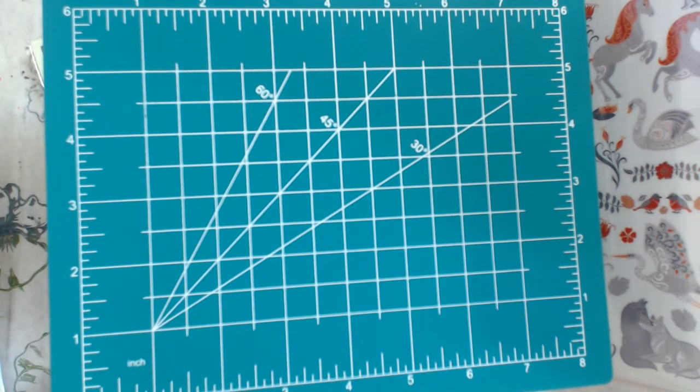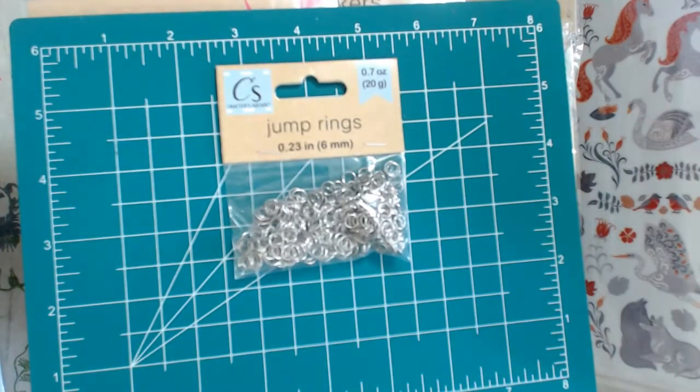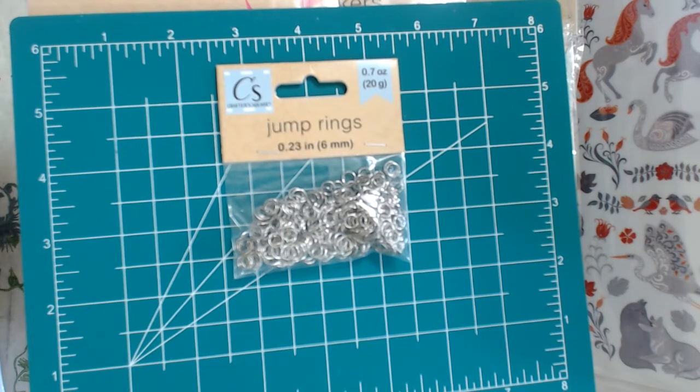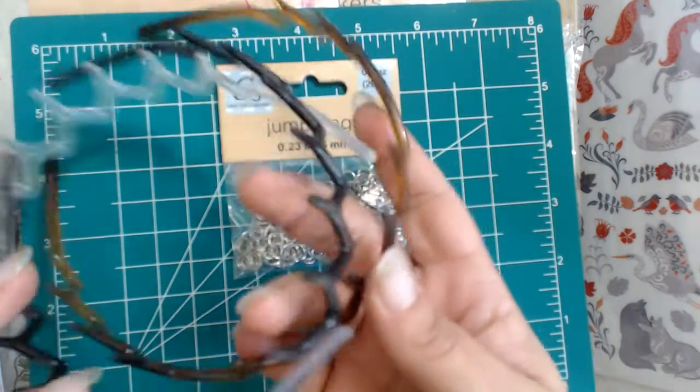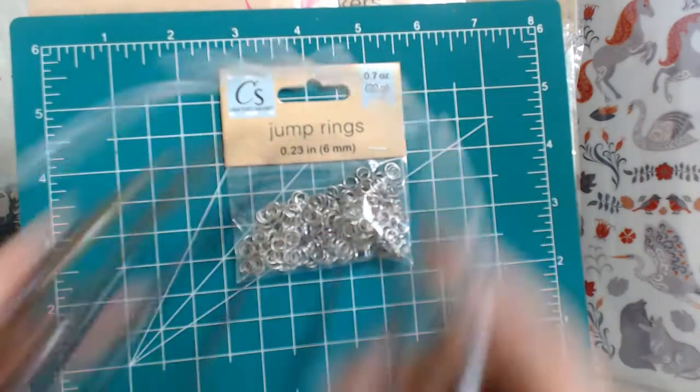And I have this beautiful paper that was gifted to me by Creative Wings. So I just put some clear book cover paper on it to kind of seal that up. And another pack of those jumpers. And then I got these, a pack of 3. I took it apart already because I wanted to see what it looked like. So I got these things right here.